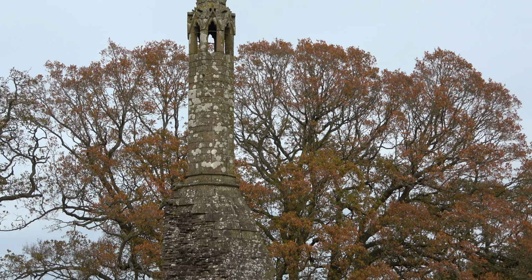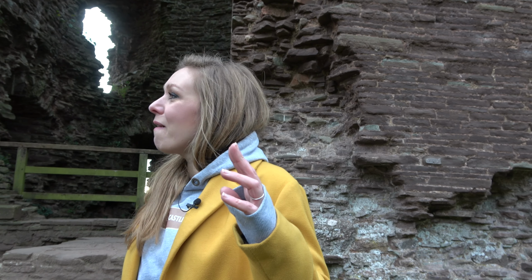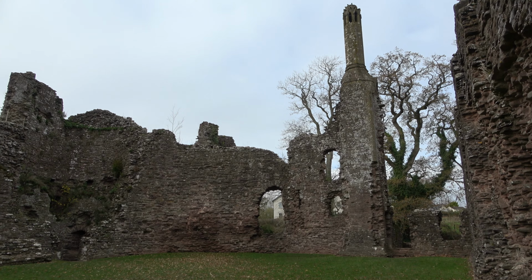So the three castles, Joe, Grossmont is the more high status, the more homely and the more comfortable of the three castles. Skenfrith and White being more military in function. Definitely. You can see that just by looking around here, and just some of the smaller features that you don't have on the other two castles, such as the incredibly ornate chimney over there, which serves no defensive purpose whatsoever. That's purely a status symbol. It's actually 14th century. It's incredible, isn't it? It is absolutely beautiful.